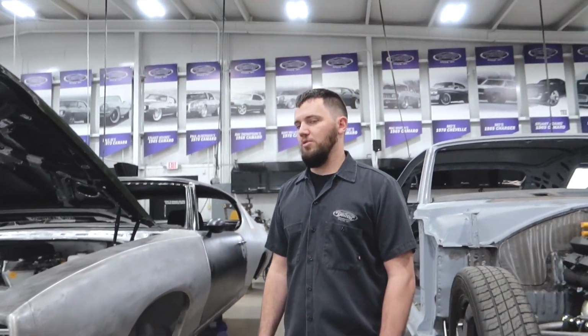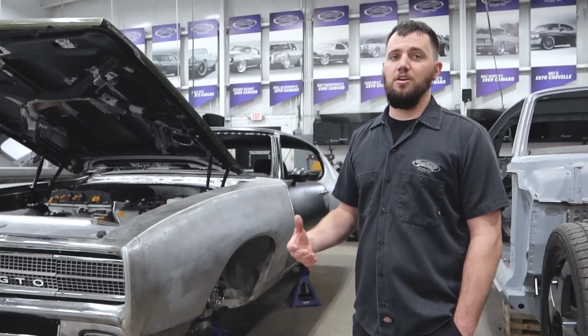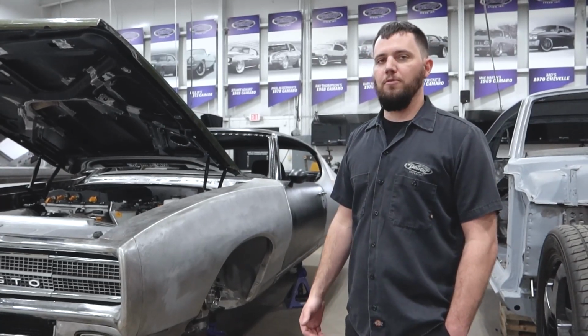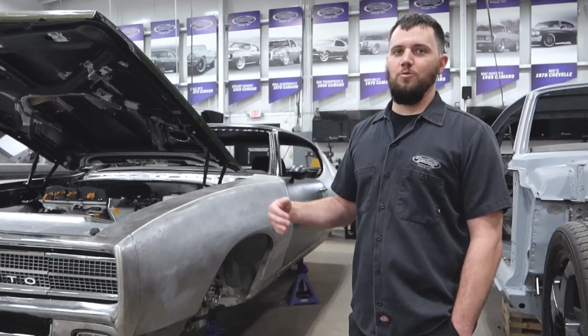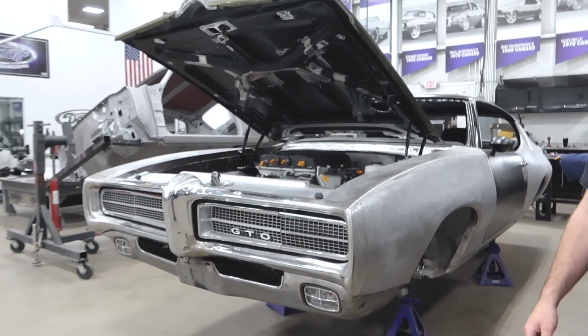Right. Because you don't realize, but when mounting electronics, there's a lot of stuff that happens on the back end. So we try to plan for it a little bit better by doing the wiring before it goes to paint. Exactly. Good strategy.